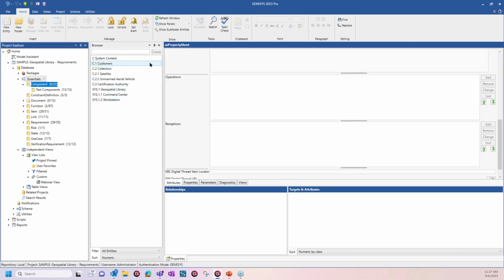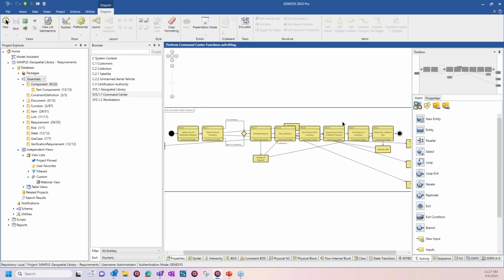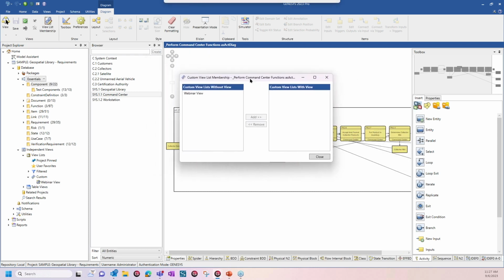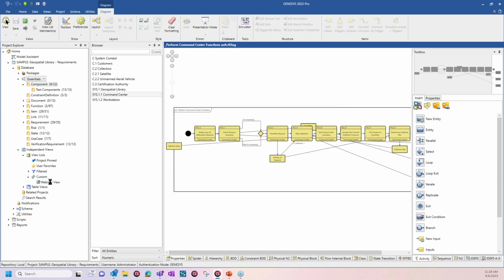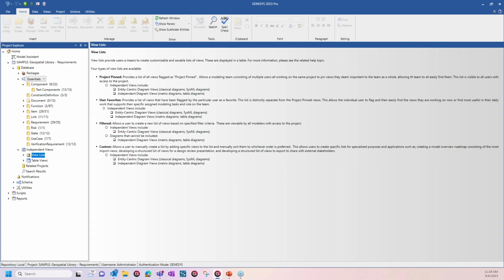Another way to add those would be to select a particular component, let's say the command center here, and I want to look at its activity diagram. I can come up here to a view list, and it shows me the lists and asks me which ones I wanted to add to. So I could add it to my webinar view and close, and it's now part of that list. If I go back to my webinar view, that function has been added. So there's a couple of different ways to add things to the various lists. So that's what we have on the various view lists.